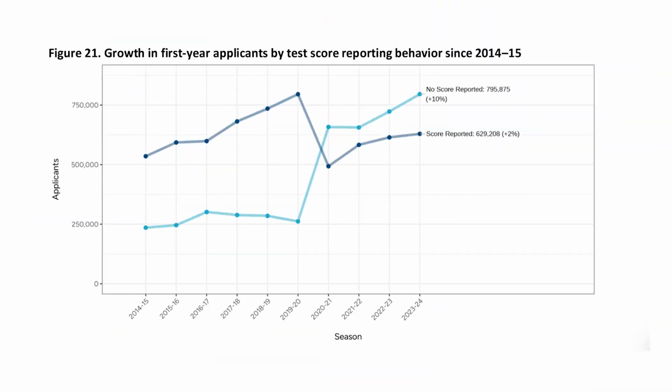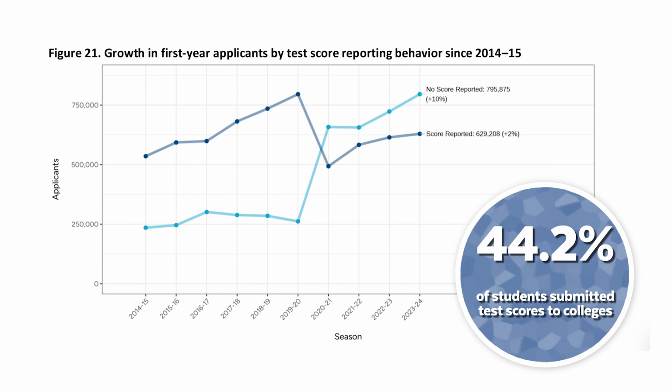The Common Application reports that 44.2% of students applying had test scores with their application. Now here's the catch. The data that we have is not that number. We instead have the percent of students submitting SAT and the percent of students submitting ACT, but those two numbers can overlap because sometimes students submit both. What percent of students submit both?